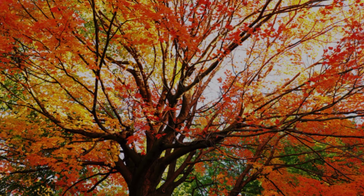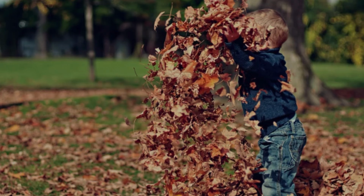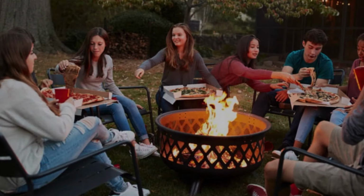If you're spending time cleaning, dusting, organizing things that you don't really use, but you're just afraid to let go of them, think about that a little bit and think about what you could be doing with your time instead. You could be out enjoying the beautiful fall colors, watching the little ones jump in a big pile of leaves. Maybe you've got a fire pit you can gather the family around and just enjoy the fall season with the ones that you love.